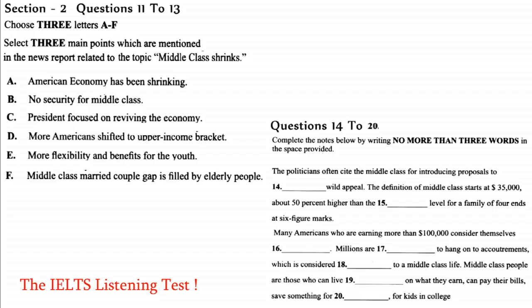It is clear that millions are struggling to hang on to accoutrements that most experts consider essential to a middle-class life. I would consider middle class to be people who can live comfortably on what they earn, can pay their bills, can set aside something to save for retirement and for kids in college, and can have vacations and entertainment, said Christine L. Owens, Executive Director of the National Employment Law Project, a left-leaning research and advocacy group.